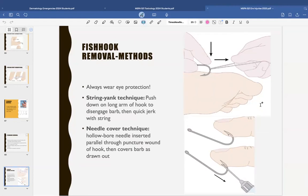With this one, especially with just a single barb, you push down on the long end of the fish hook and jerk it out real quick with the string. By pushing down, you're actually disengaging the barb. Alternatively, you can poke the needle into the same hole that the fish hook went into and then cover the barb with the hollow bore.